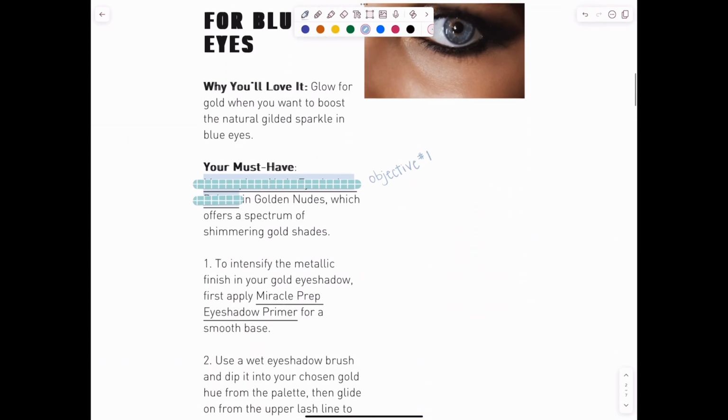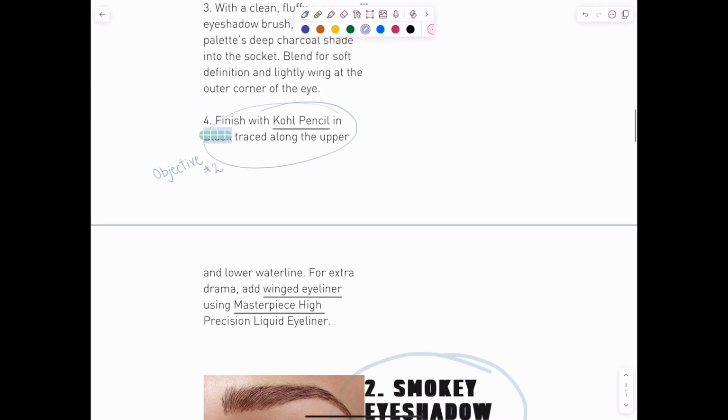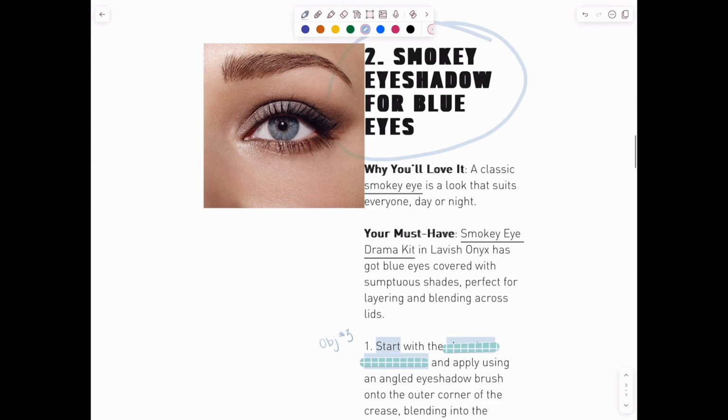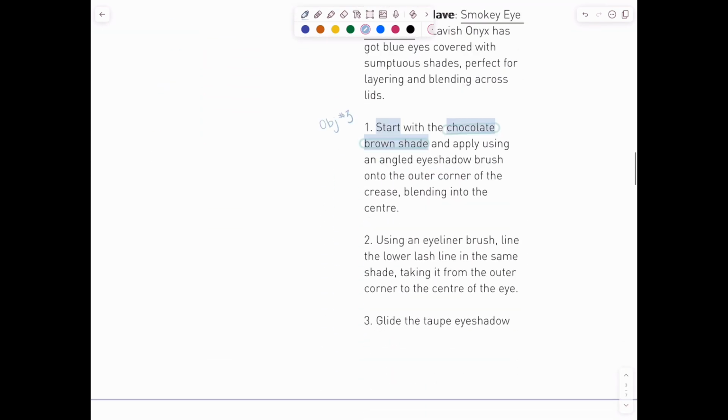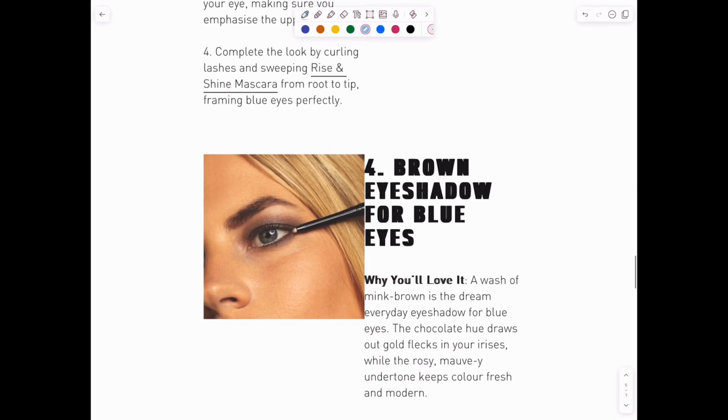Okay, so I would do something like that so that when I am testing myself and going through this PowerPoint, I can say, oh gosh, what was the answer to that? Ah, Masterpiece Nude Eyeshadow Palette. And then right here, finish with kohl pencil in black, traced along the upper blah, blah, blah, and the answer is black. So I got the answer correct, and that's literally what I will do for days up until the exam. Use the tape tool to quiz myself.